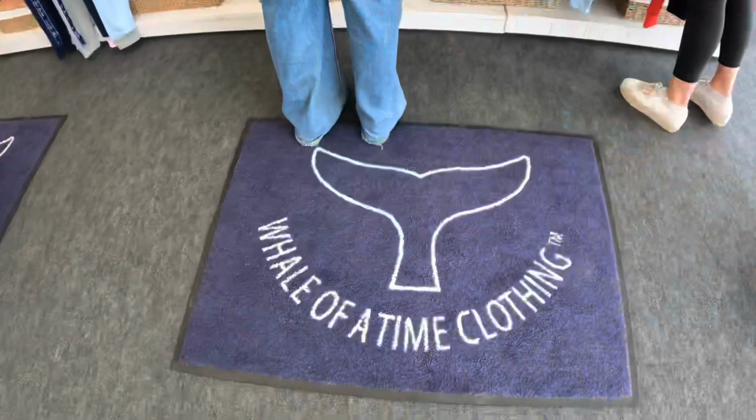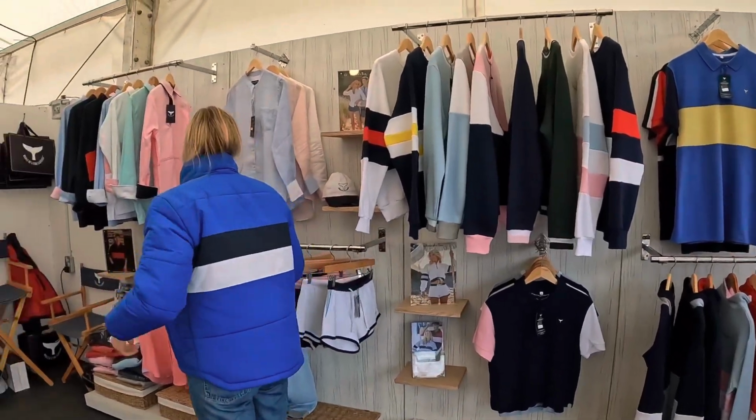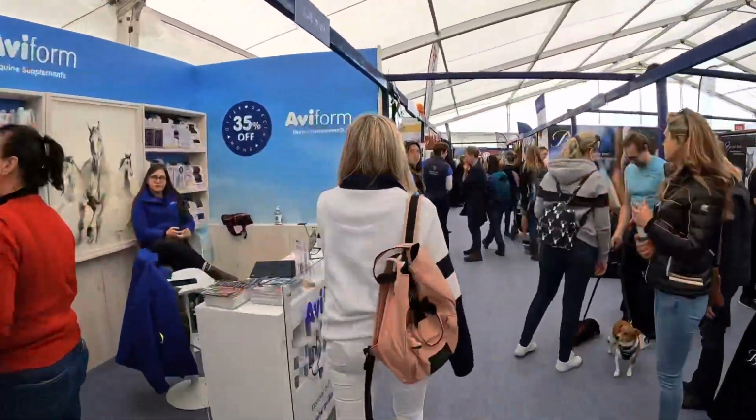So for the first day, me and Freddy have kindly been sent clothing by Whale of Time to wear to the event. So we went and had a look at their stand. Absolutely love their new collection. It's really great and very summery. So that's what we did, and we had a little bit of a walk around.